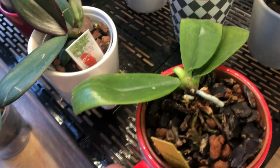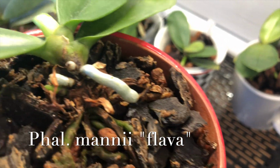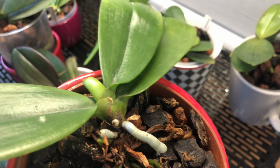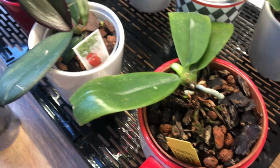And another one of our manii is actually starting to grow a spike, but now that spike has kind of stalled. It's not really doing anything, so I don't think we're going to get any of them to flower this year, but it could surprise us. I don't know. We'll see.